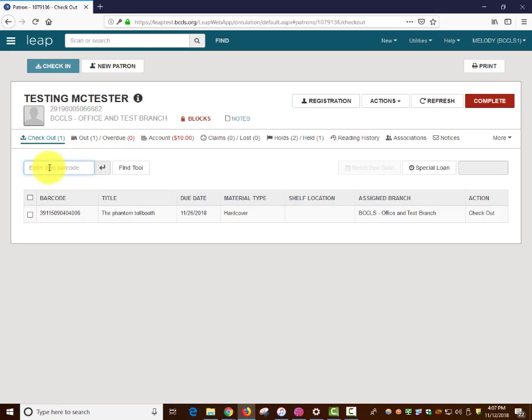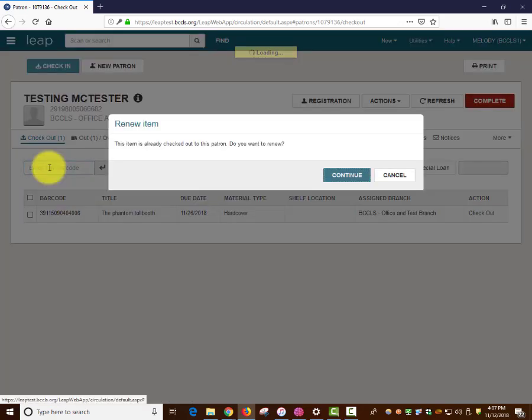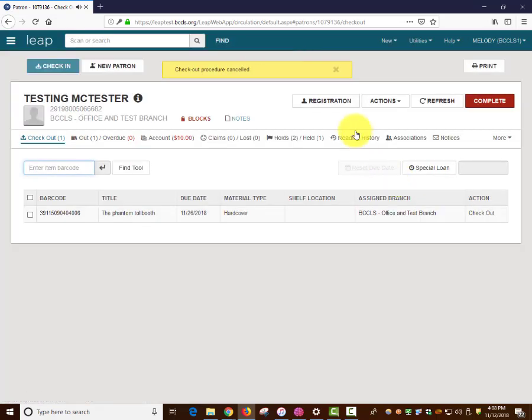If an item accidentally gets rescanned that is already borrowed to the patron, a message will appear that says, "Renew item. This item is already checked out to this patron. Do you want to renew?" There are options to continue or cancel. If you click Continue, it will renew the item, in this case for another 2-week period. If you click Cancel, it will just cancel the process of checking out this item again. The checkout procedure was canceled.